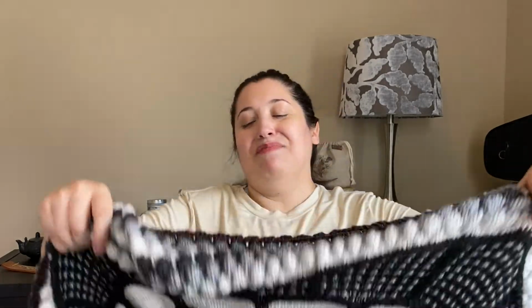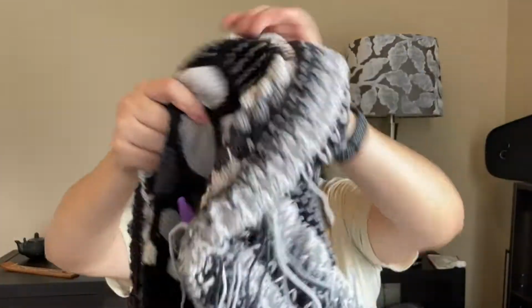You can obviously customize this and do as many contrasting colors as you want, but for me, I really just wanted it to be monochromatic and plain and be able to go with all kinds of stuff. So that is my Stravaganza blanket.